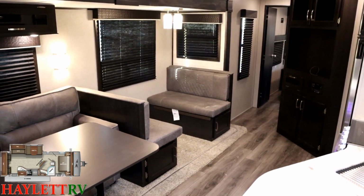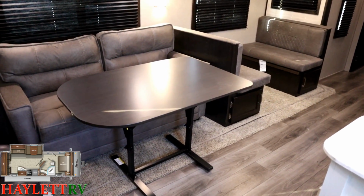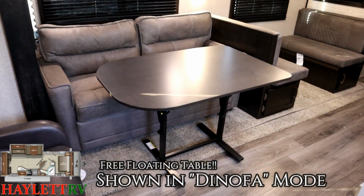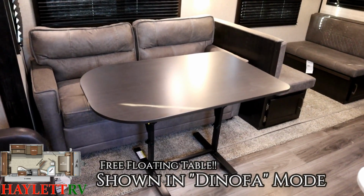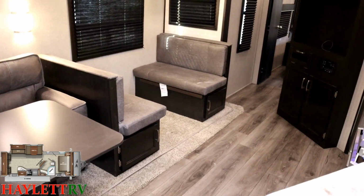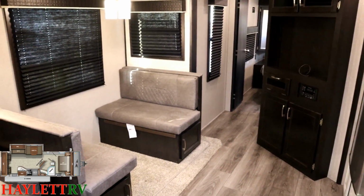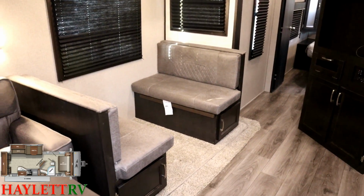And here's kind of what I'm talking about. You can float that table around anywhere you want, anytime you want. Obviously, it folds down into a sleeper, but it can be really neat. Like, you can sit back here and watch a movie, grab a bite to eat, sitting in your comfy chairs. You could have a little rainy day kind of puzzle space or craft space or whatever. You know, not to mention, you still have the open lounge space here. You could still sit over here.